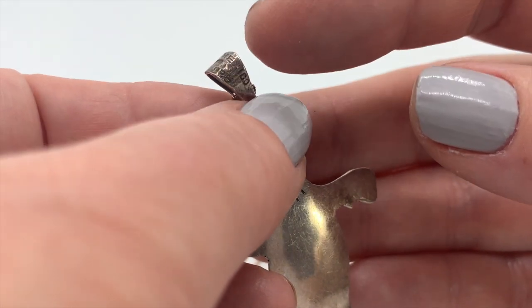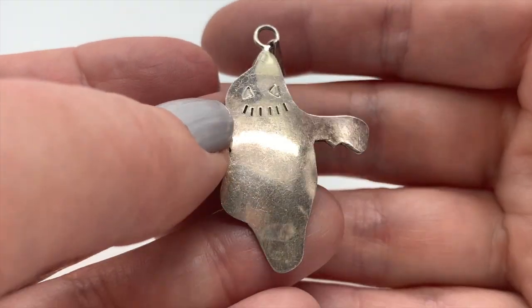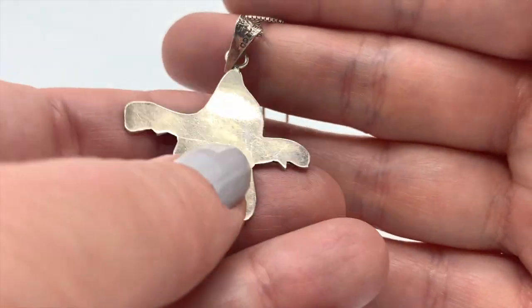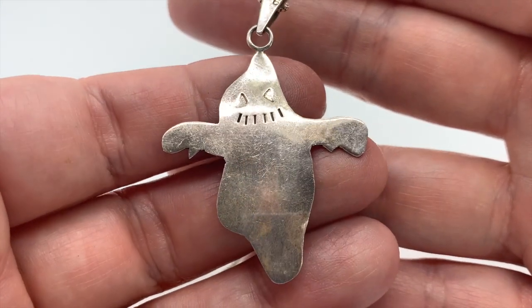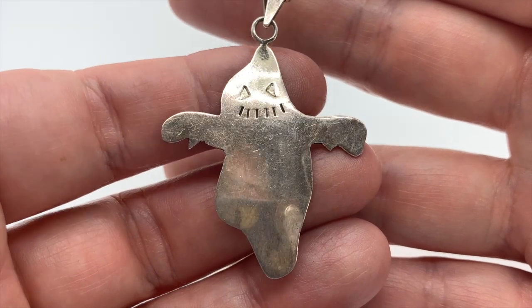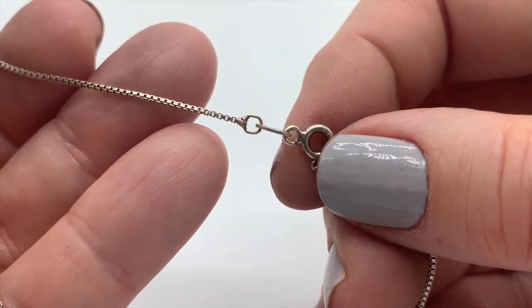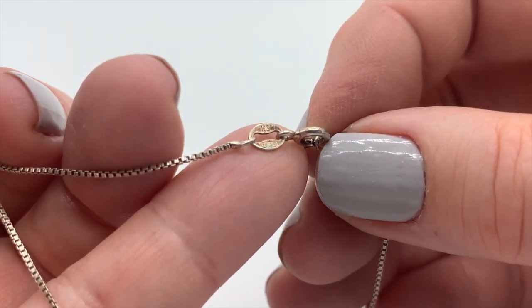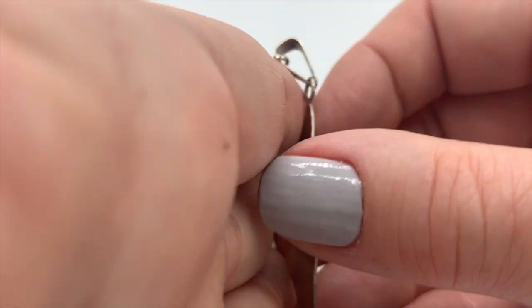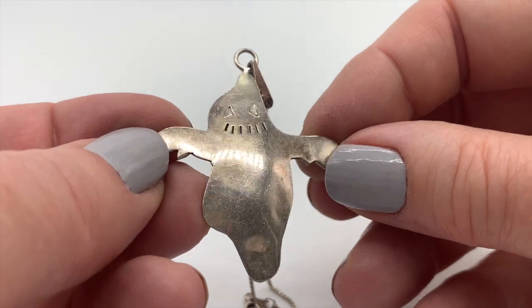TP-something. There's some registration mark, the number right there that you can't read anymore. But I found this at a yard sale, and I think I paid $10 for this because she knew it was amazing. And I gladly did pay $10 for this ghost. Very cool. And it came on this necklace part too. So it's marked 925 right there. Hopefully you can see that. Isn't he cute though? I've never seen anything like this before.